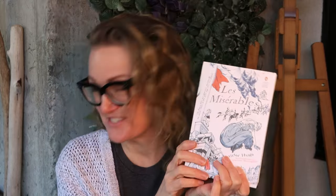Okay, last but not least, my biggest book on the list, and it is 1,340 pages, and it's the Bible. The edition I have is that long.